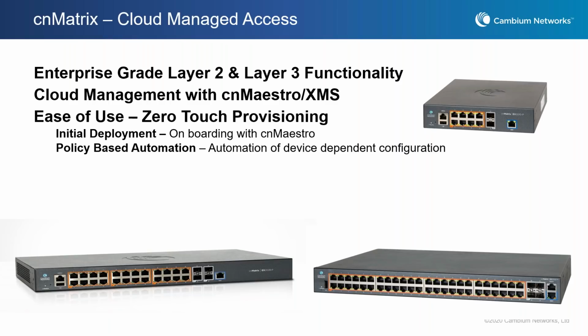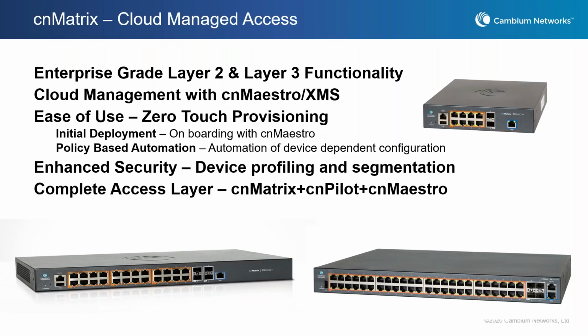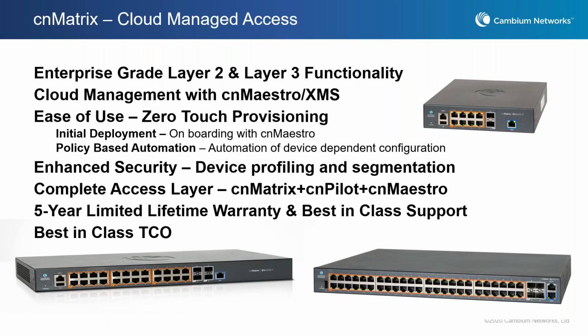Ease of use, a very, very important thing for us. Easy to deploy, easy to manage, easy to maintain, easy to configure. So the zero touch I talked about with PBA is a very useful feature. Enhanced security, automatically profiling our devices, and automatically segmenting those devices into the correct networks. Complete solution at the end. cnMatrix, cnPilot can be a wired and wireless solution with our cloud-based management. It is a very comprehensive solution. 5-year limited lifetime warranty and best-in-class support, really delivering a best-in-class TCO.